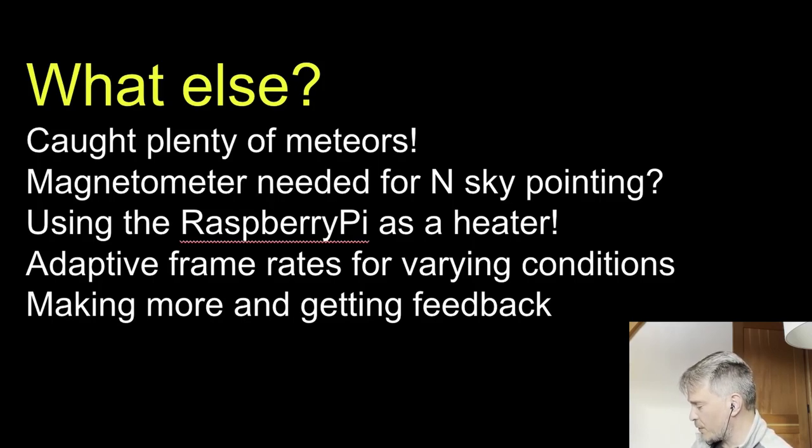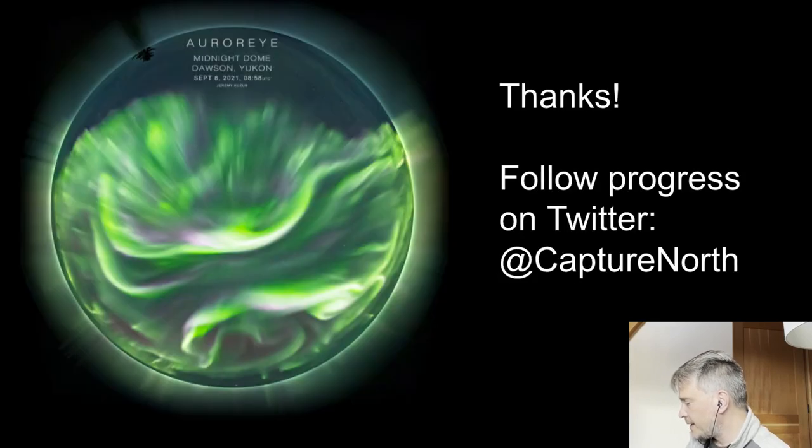Most importantly, I'd love to make more of these, get them into people's hands perhaps for testing, and to really gather some feedback about the design, application, and interface and the opportunities for something like this.